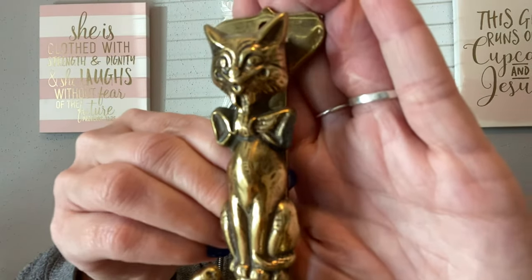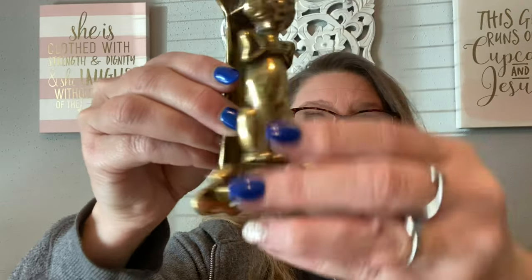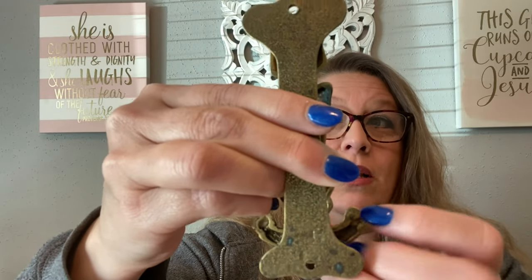But wait, there's more. Okay, so let's look at the two pieces of brass that are in here. I'm starting to see what they are now that I can see through there. But y'all, brass, Cheshire Cat. Look how cute that is. Brass, Cheshire Cat, and it's a door knocker. That is darling. And then I have another one that looks like a house.